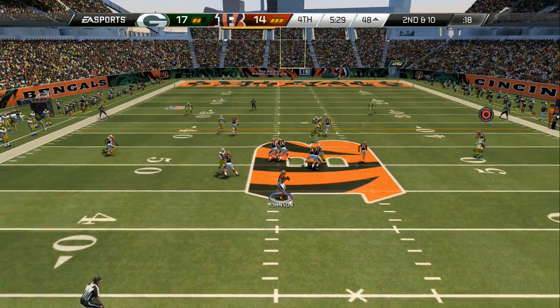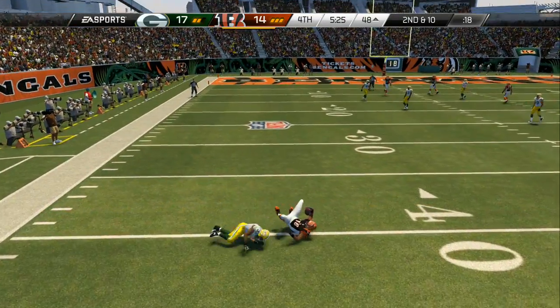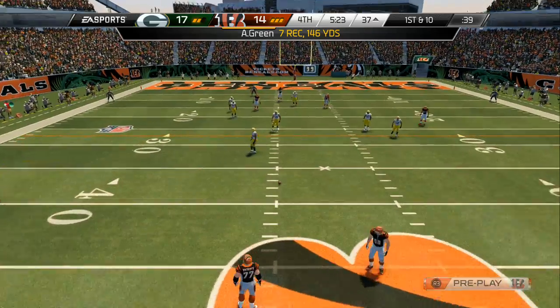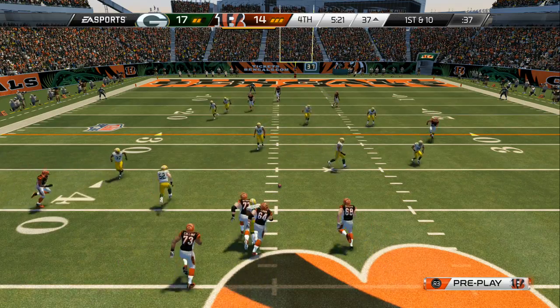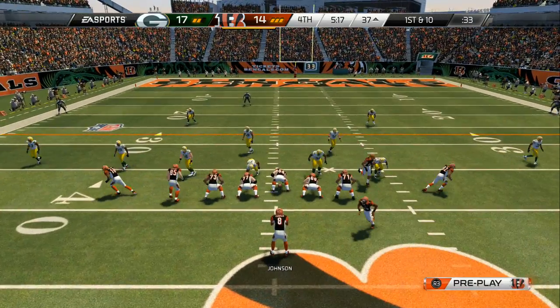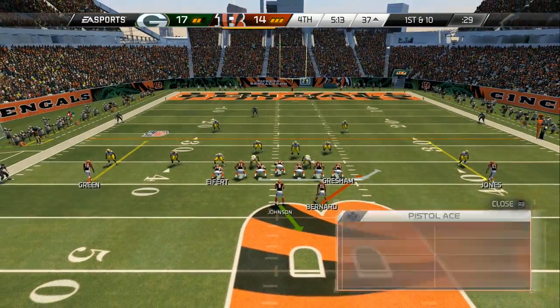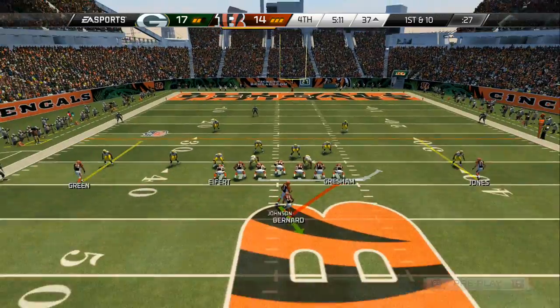Johnson standing back in the shotgun, ready for the snap. Looks to his left. A.J. Green there with sure hands to pull in the rocket pass. The offense picks up another first down and extends this drive. They are, Jim, they're marching down the field, and I give all the credit to the offensive line. They are dominating the defense right now.